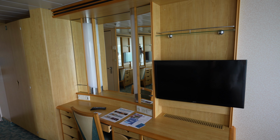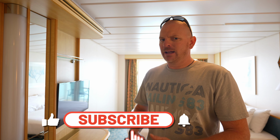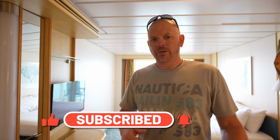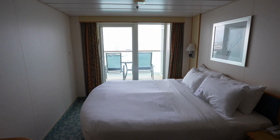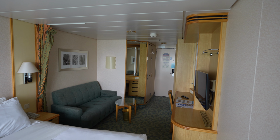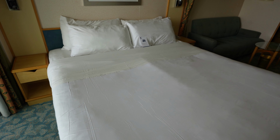And I'm going to show you around the room right quick because there are some outlets and stuff in here, but it is lacking. It definitely doesn't have the modern updates that some of the newer ships have. So let's take a look around. When you first come into the room here, you can see the bed. Well, this is kind of a queen. It's a little bit bigger than a queen. They call it a royal king-size bed, which is basically just two twin beds pushed together.